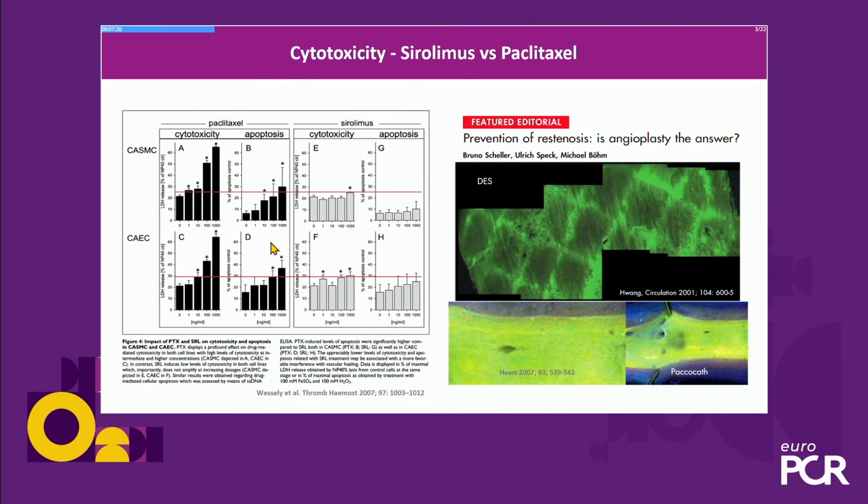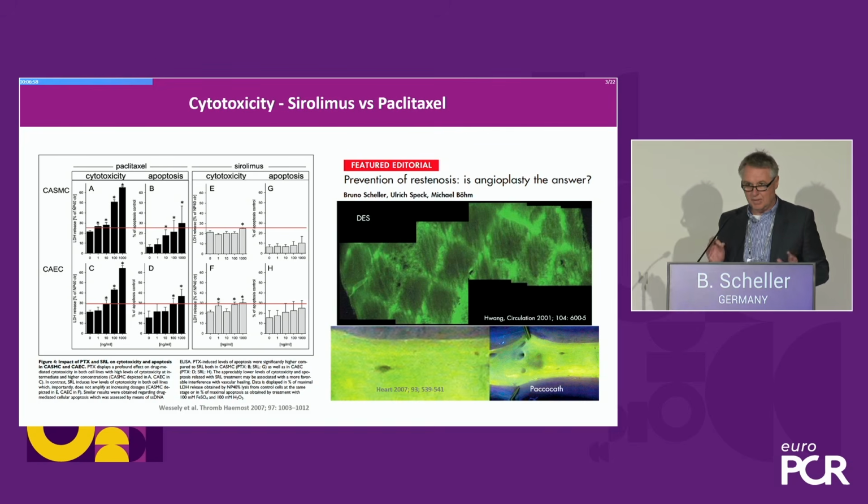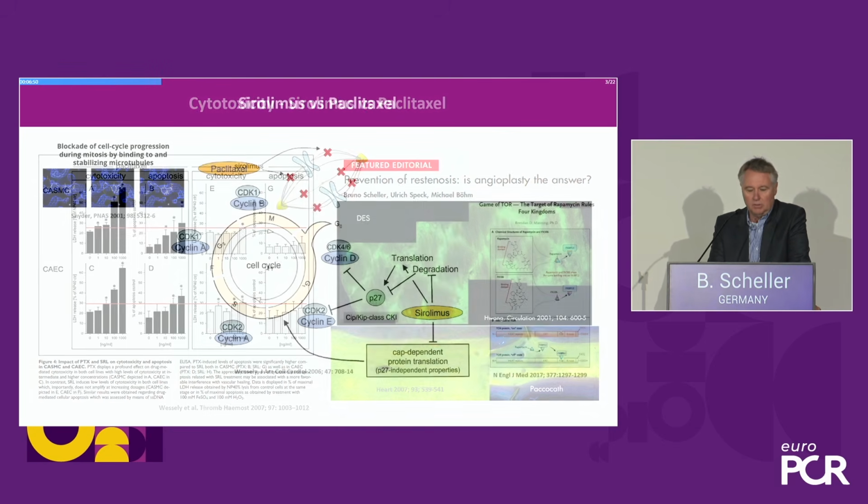And the question is, with DCB treatment, are we in this area or are we in this area with paclitaxel? I can tell you that we see within the first few hours tissue levels of about 100 nanogram per milligram with DCB treatment. That's true. But after 24 hours, we are clearly in this lower range where the cytotoxic effect of paclitaxel and sirolimus are the same. So therefore, I think this discussion about toxicity does not apply for DCB treatment.